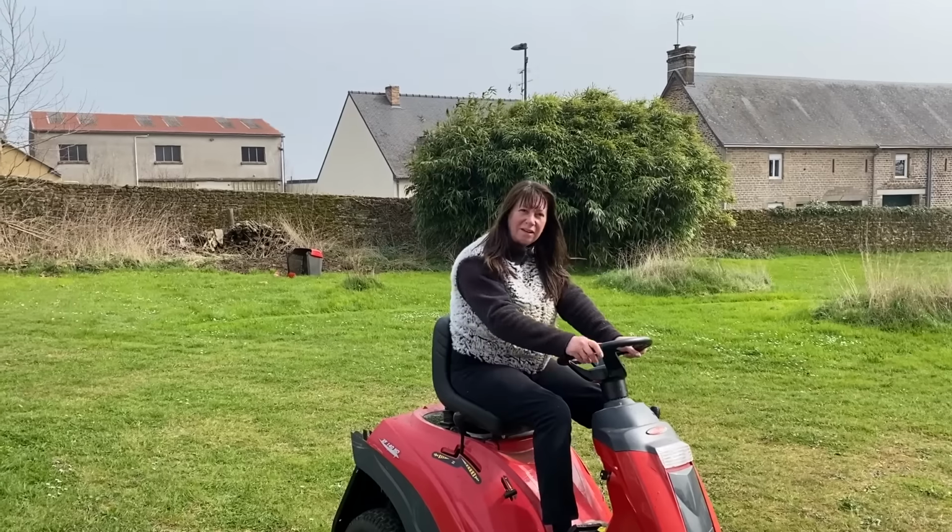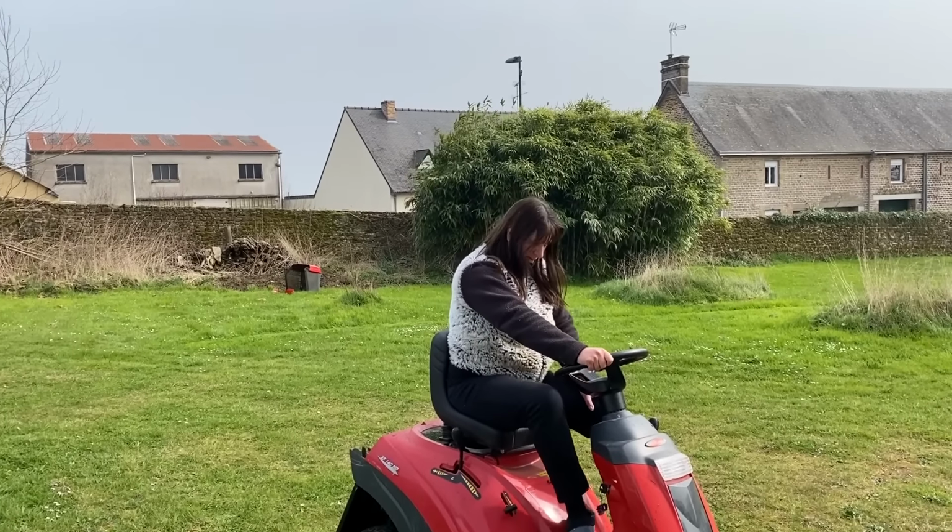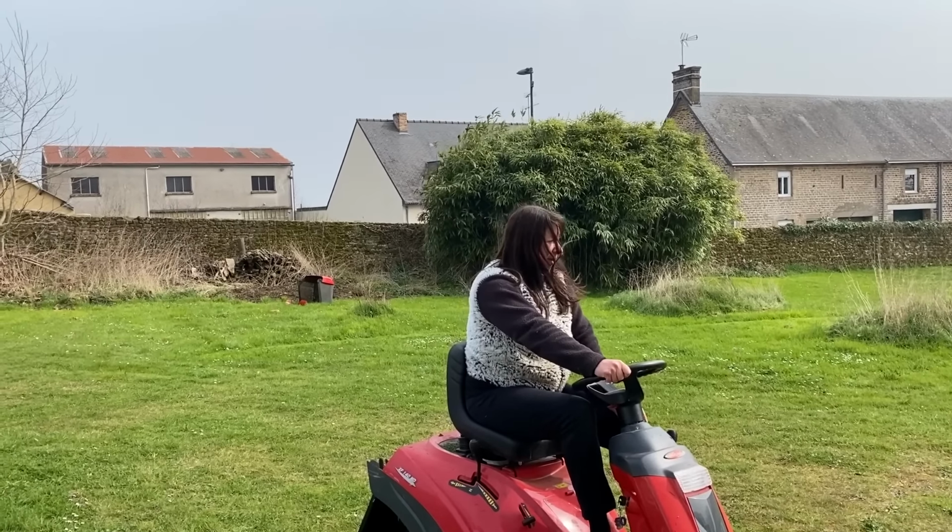Fun. I made a new road. Yeah, I was telling everyone that you were doing the existing one as a driveway, and then you were going to try a new one.